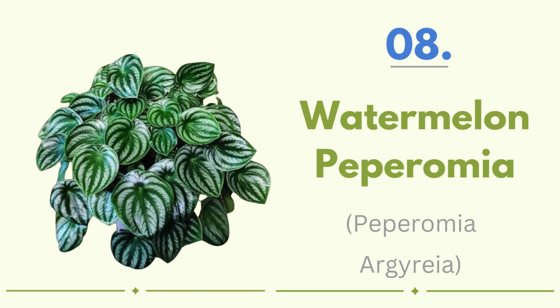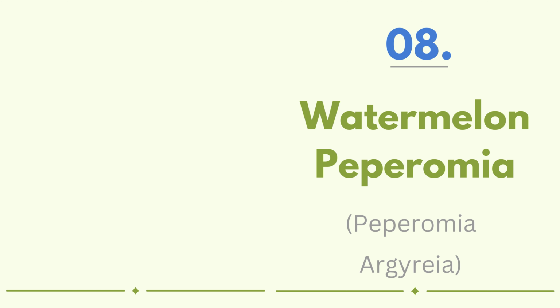This plant loves bright, indirect light and doesn't need much water. Let the soil dry out a bit between waterings, and it'll stay happy. Plus, it's pet-friendly, so no worries if your furry friends get curious. If you're looking for a smaller plant with a big personality, the watermelon Peperomia is a must-have. It's low maintenance, but always eye-catching.